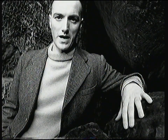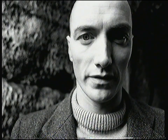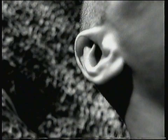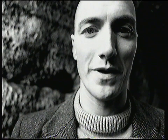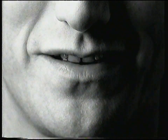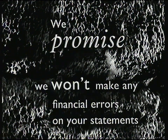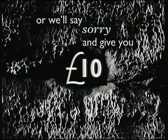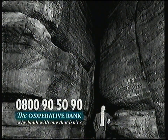At the Cooperative Bank, our customers know we will never put money into countries with oppressive regimes. But to guarantee our customers are completely happy with our service, we will put our money where our mouth is. Call 0800 90 50 90 now.